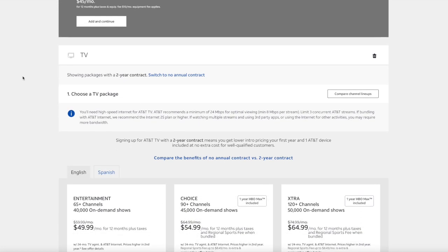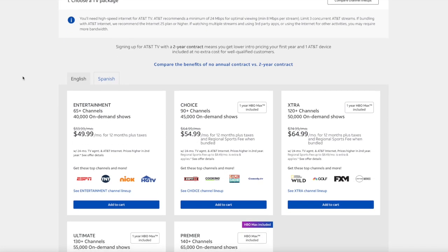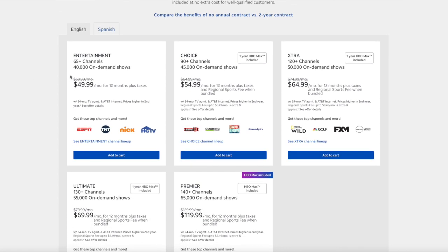Now we're going to choose our TV package with the 2-year contracts. We're going to take a look. Now, why are there contracts? Oh, it looks as though they're giving you a discount, right? It goes from 59 to 49, 64 to 54. And it even lets you know that the prices are higher in the second year.